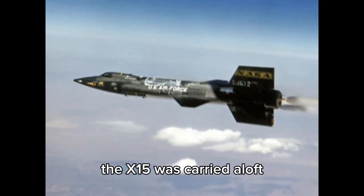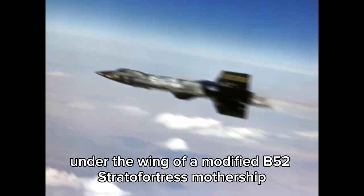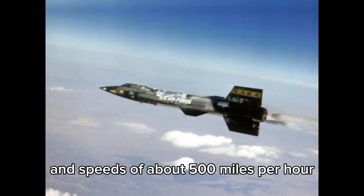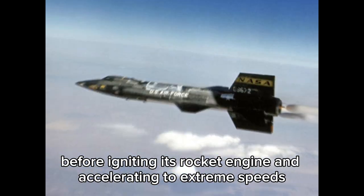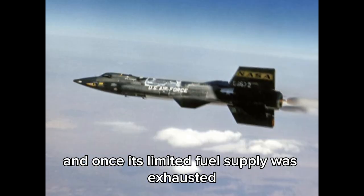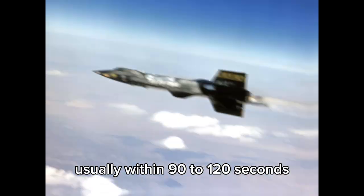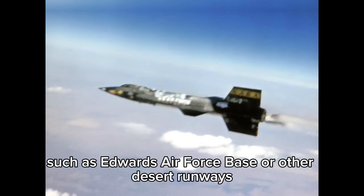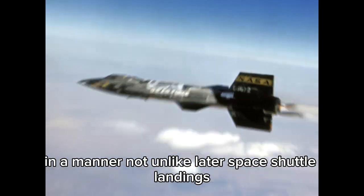capacity. The X-15 was carried aloft under the wing of a modified B-52 Stratofortress mothership, from which it was dropped at altitudes of around 45,000 feet and speeds of about 500 miles per hour before igniting its rocket engine and accelerating to extreme speeds, and once its limited fuel supply was exhausted, usually within 90 to 120 seconds, the aircraft would glide unpowered back to Earth, landing on dry lake beds such as Edwards Air Force Base or other desert runways, in a manner not unlike later Space Shuttle landings.